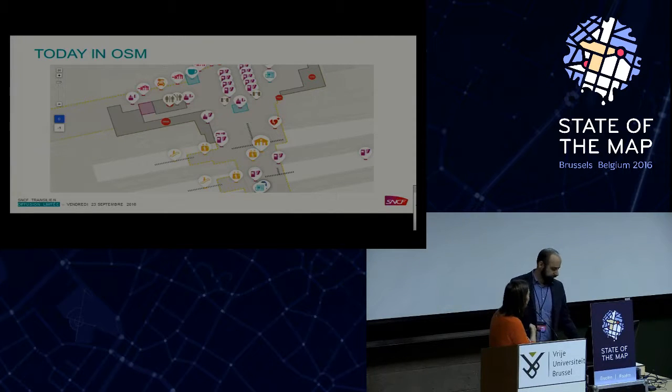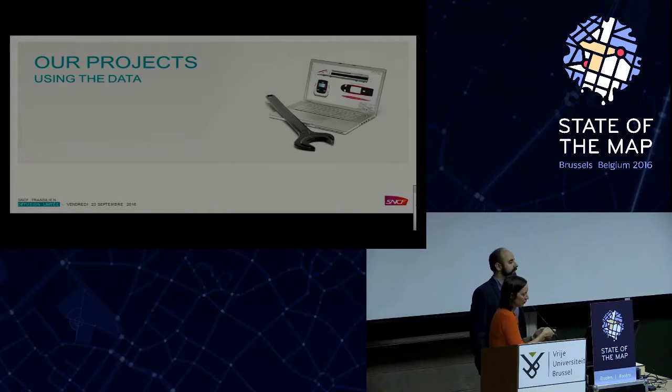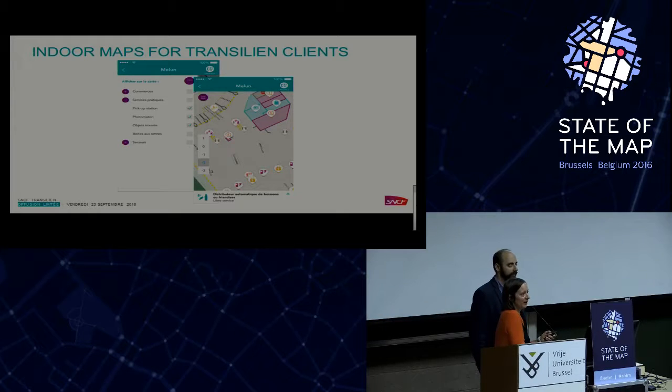So now we have the data. We worked on creating services for customers. Lots of people outside the company are probably creating services with the data. So are we. The first thing is creating a map so that customers can orient themselves in the station and can also have access to all the information and new services. For the moment, it's mainly a map that is in the Transilien application now. It has been made by Jog, who is there. You will probably talk about it later, about how you did it.